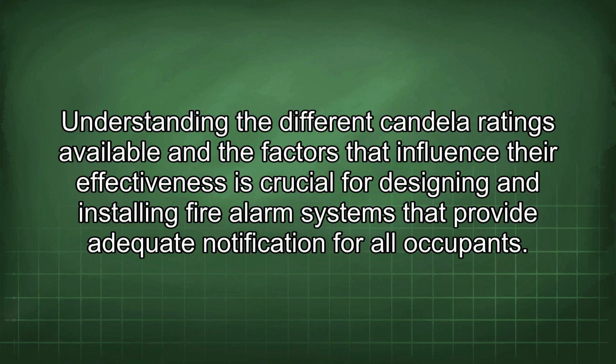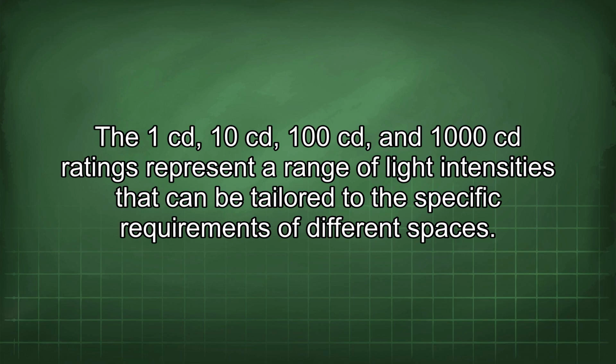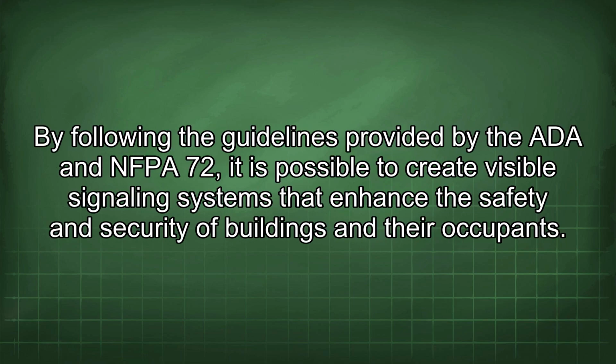Understanding the different candela ratings available and the factors that influence their effectiveness is crucial for designing and installing fire alarm systems that provide adequate notification for all occupants. The 1 CD, 10 CD, 100 CD, and 1000 CD ratings represent a range of light intensities that can be tailored to the specific requirements of different spaces. By following the guidelines provided by the ADA and NFPA 72, it is possible to create visible signaling systems that enhance the safety and security of buildings and their occupants.